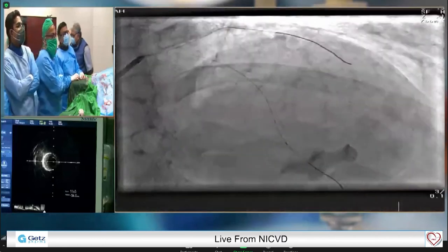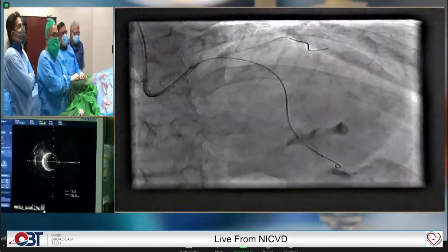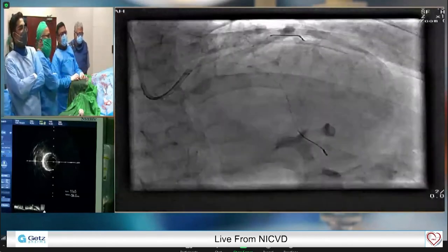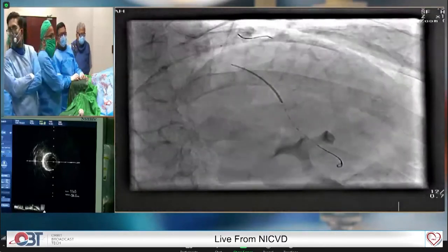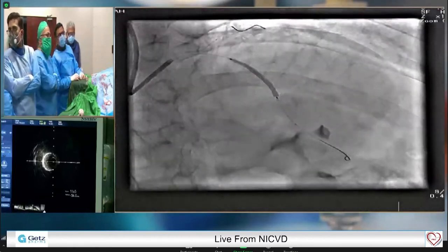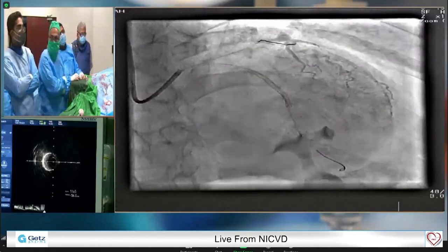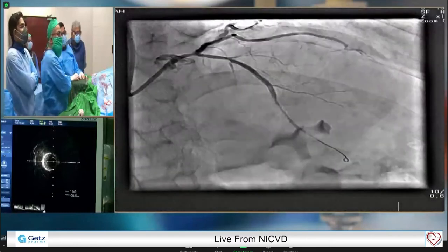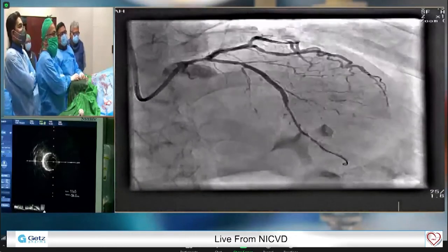Next, please. Okay, and how was the ostium of the circumflex? It was healthy. Ostium of circumflex was healthy. So, in such a situation, your plan would be to do a provisional stenting. Yes. So now, I put a 2.5 by 38 stent to mid LAD. And our plan was now clear, it was provisional stenting.